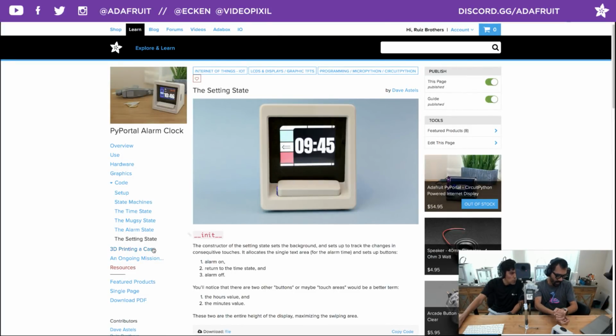Quick note from Dave saying these pages need to be updated to be in line with the repo, so definitely check the repos out for the most updated embedded code for that.